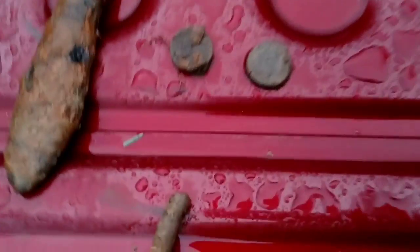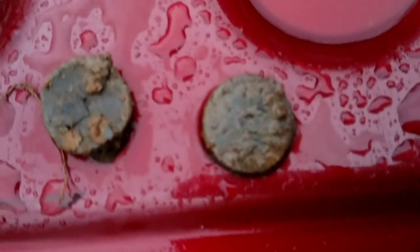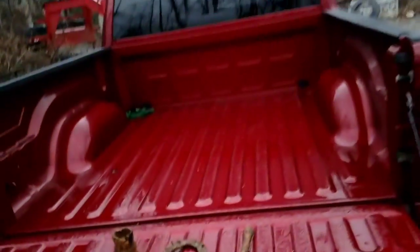Then I had these two, which I thought I had me a couple of coins, but ended up being the butt end of an old paper cartridge shotgun shell. Then I had two fired 9mm, one casing, a couple of big spikes, and that thing, which I'm not quite sure what it was, but it was a good hunt.